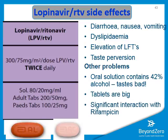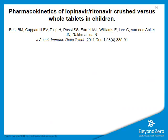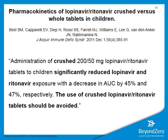And we've mentioned the big tablets, and then the other big problem is that lopinavir, ritonavir significantly interacts with rifampicin, and we're actually going to speak about that in the next couple of slides. So also important, because the tablets are so big, there's a temptation to try and crush them. And an actual study done in 2011 showed that when you crush the big lopinavir, ritonavir tablet, it significantly reduces the lopinavir and ritonavir exposures. So the use of crushed tablets must be avoided.